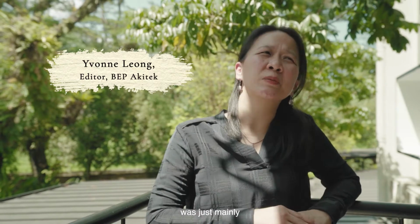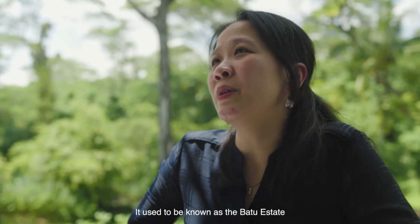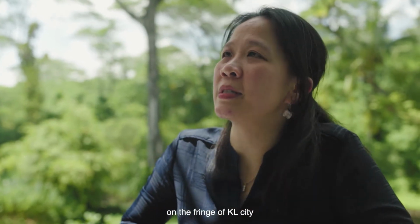Around the 1960s, a lot of what was around Kenny Hill was just mainly individual houses, bungalows basically. Kenny Hills used to be a rubber estate. It used to be known as the Batu estate on the fringe of KL City.